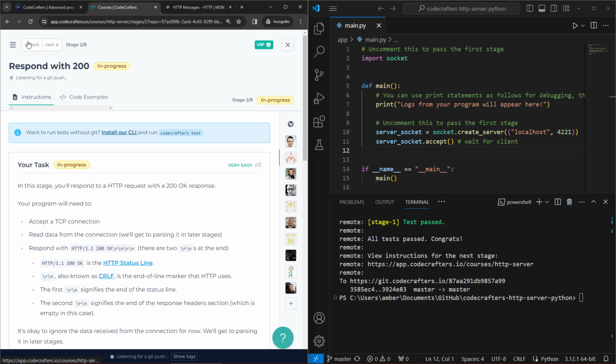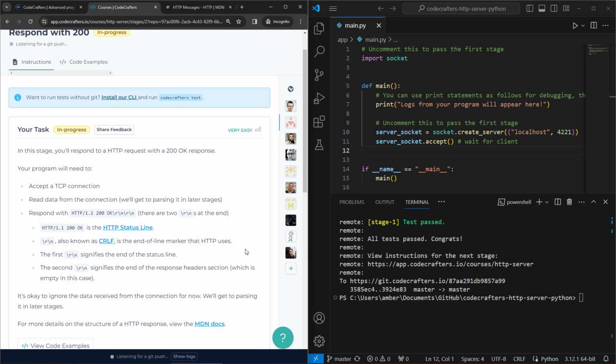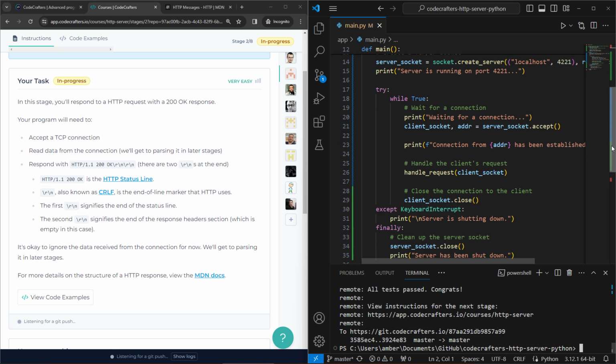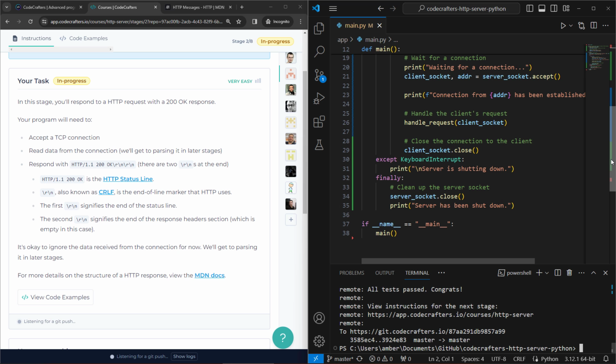So back to our instructions here. I did write the code for this one. Like I said, I have been through this one before. So over here in Visual Studio, I'm just going to paste that code in so you don't have to watch me write it all out here. Okay, here's my updated code. We're reading data from the client. We're going to send a 200 OK response. The rest is pretty much what we had before with a few new lines of code.